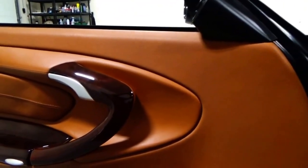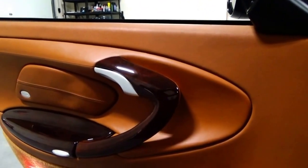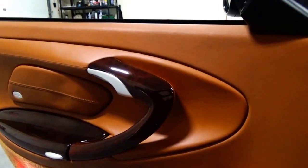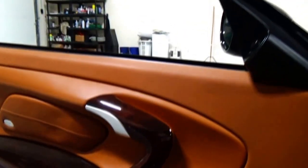Car's a little cold yet. I don't really want to jump on it too much, but sounds phenomenal. Make sure the headlights are on.